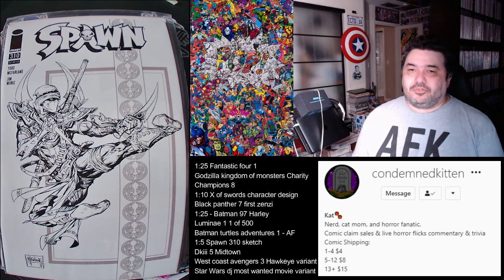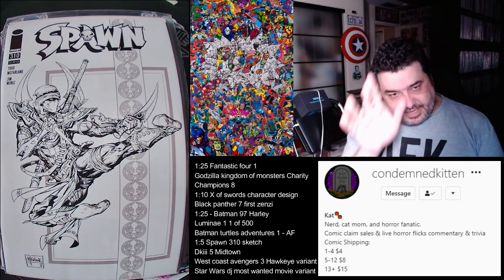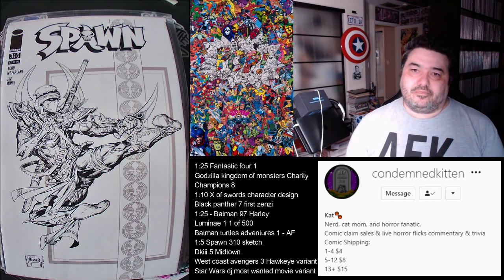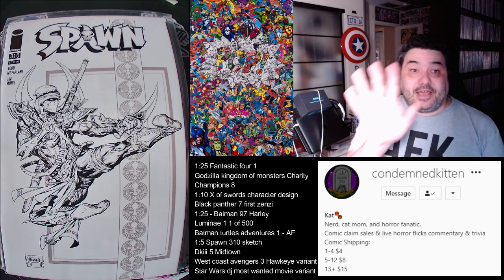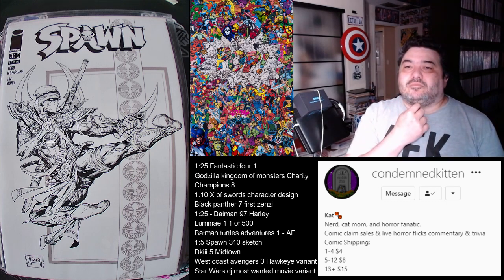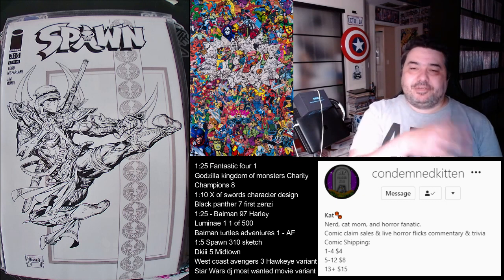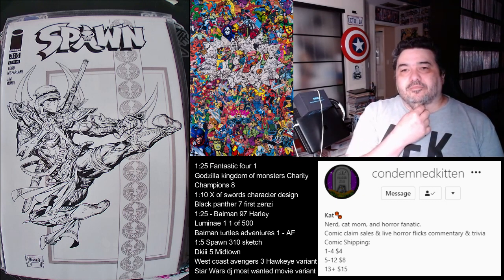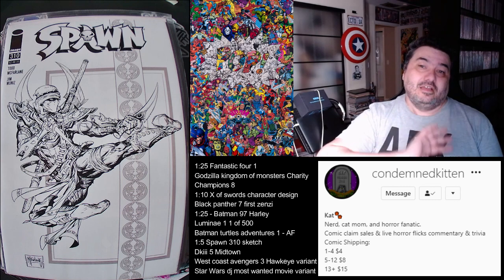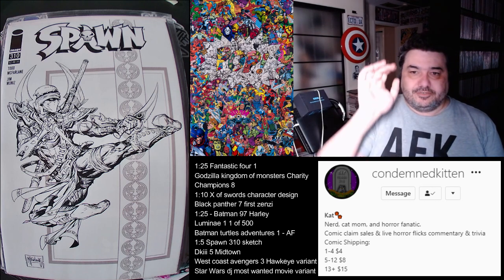Spawn 310. So I think the way this person built this blind box is it kind of has crescendoed now. And it's coming down. They're trying to tell a story. So, it started with Spec, Fantastic Four, Godzilla. Then it had moments from Silver, moments from Modern, with Champions 8, Swords. Crept a little further up with Spec, Black Panther, Batman 97, and then blew out the roof with Illuminati and Ben Bishop's Batman Turtles, and now it's coming down a bit.